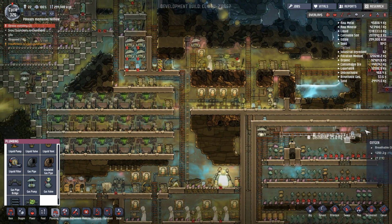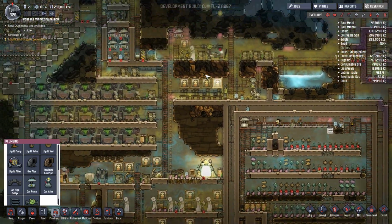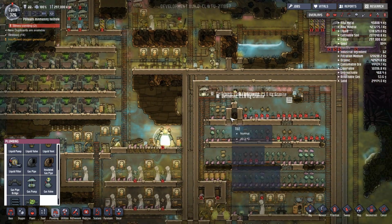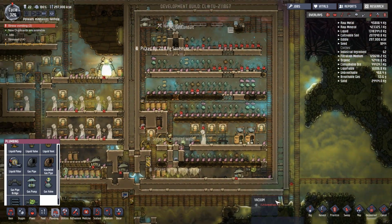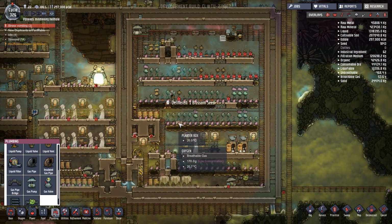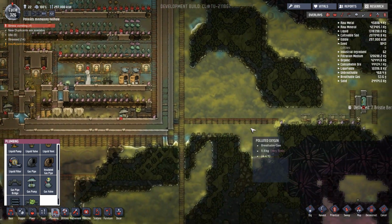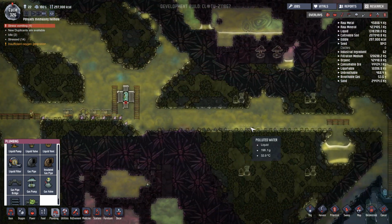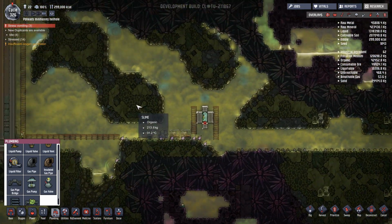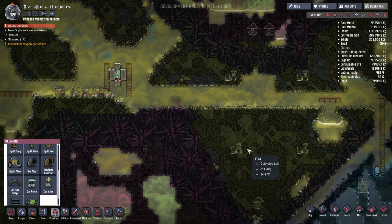Maybe I should consider moving the gas pump closer to this area, because the hydrogen goes to this corner and CO2 goes to this corner. So it's just sort of interesting. I'm not quite sure why the world is tilted like that, if you will, but that does seem to be the case. So I want to make 15. I think I want to make 15 dupes.